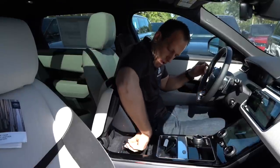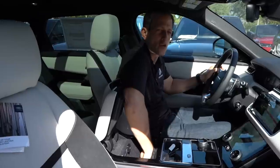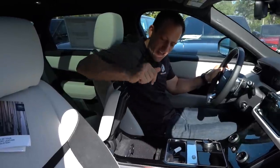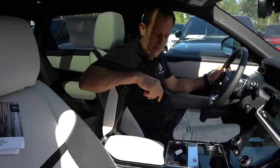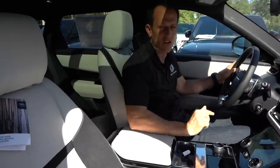Nice felt lining, 12 volts. You got 2 USBs. You're not gonna scratch your iPhone 16 by putting it in there, which is a nice touch. Kind of weird how it's split like that, but I guess you could be like, hey, I'm gonna squeeze into this one and not bother your passenger. Who wants to bother the pen?